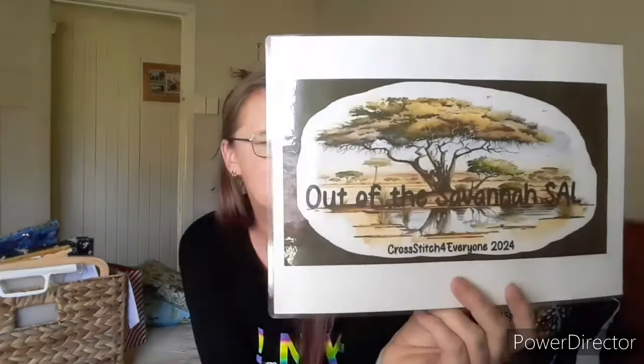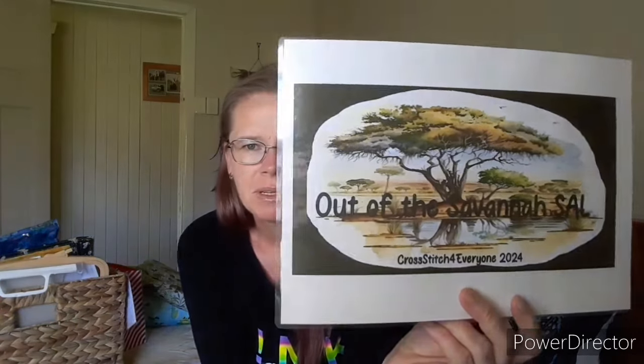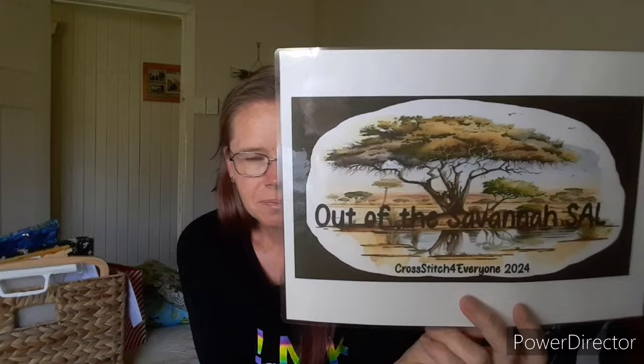Alright, so the next one that I worked on was this one. This is the Out of the Savannah Sale, which is being hosted by Cross Stitch for Everyone this year. Now, I don't know if this is part of the pattern, because the four pages that we have got so far have been a tree, or part of a tree. So I'm not sure if that's part of the pattern, and then there might be animals around it, underneath it, something like that, but we will see as we keep going.